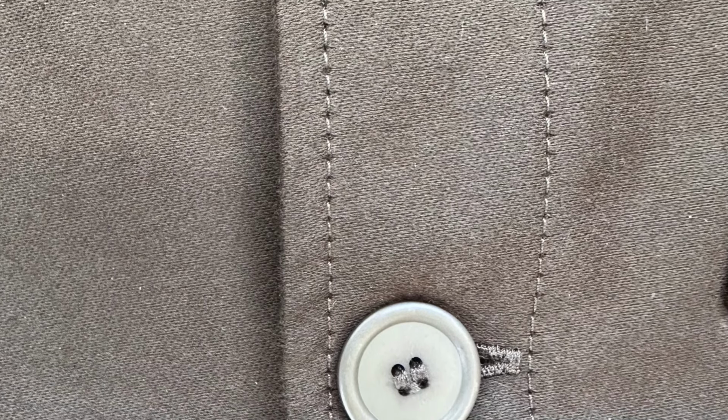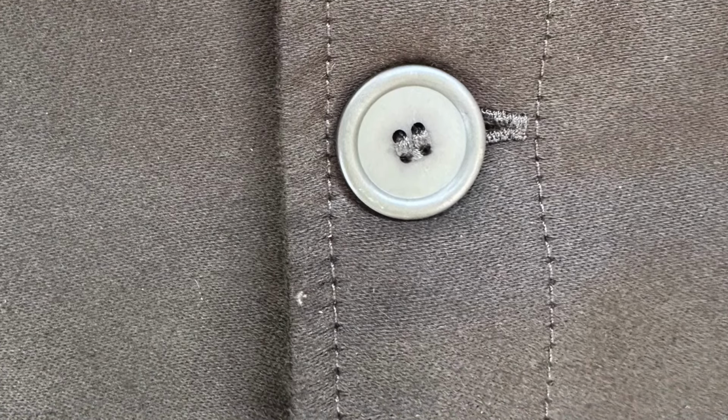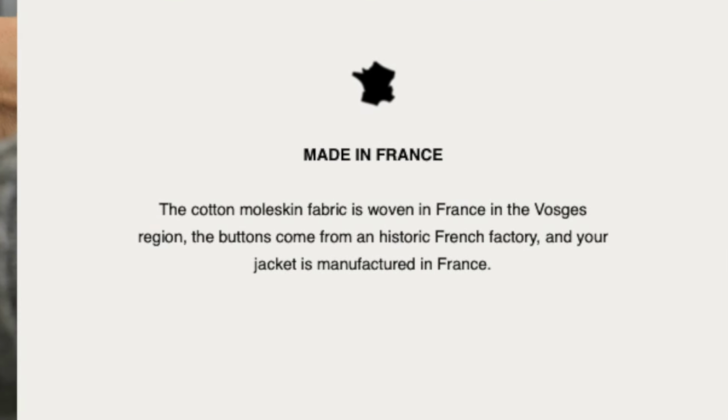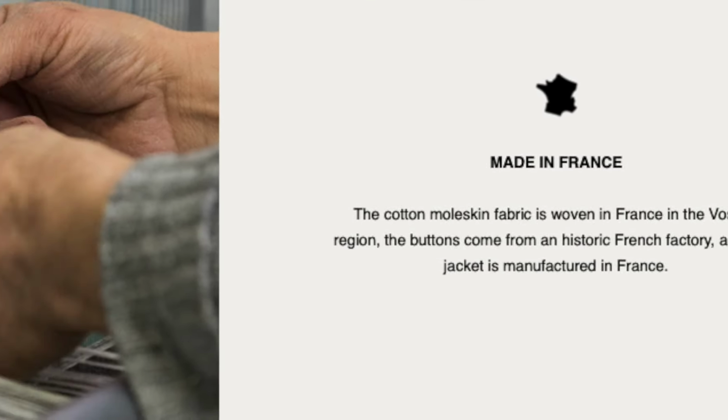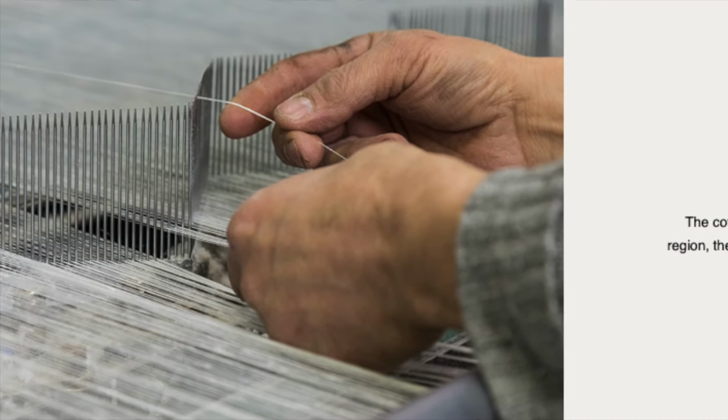It kind of reminds you of a deck jacket, almost, with the buttons. Yeah, the buttons. This jacket is 100% made in France. Every component of this jacket is manufactured in France. I actually really like that you can see the stitching of the interior pocket from the outside.